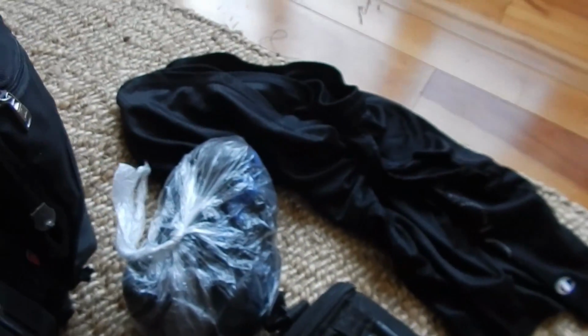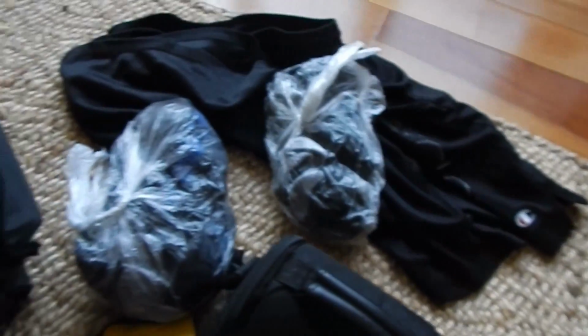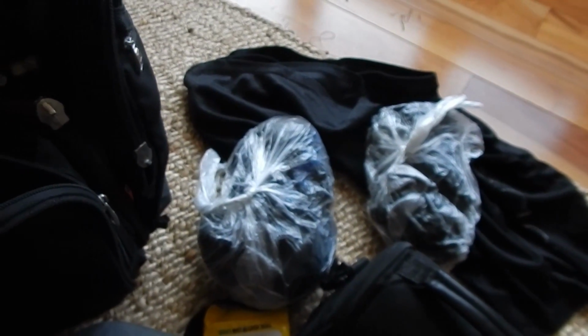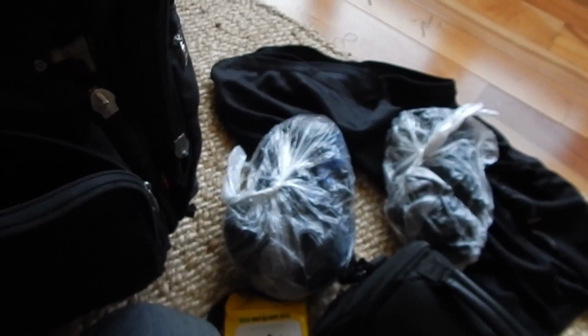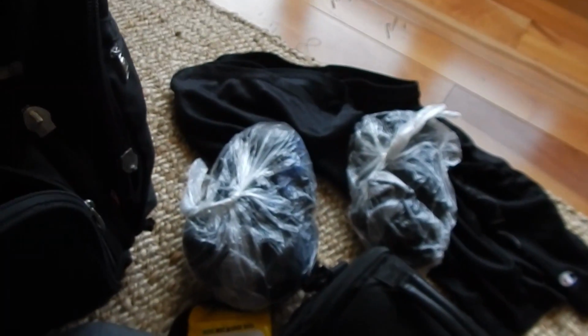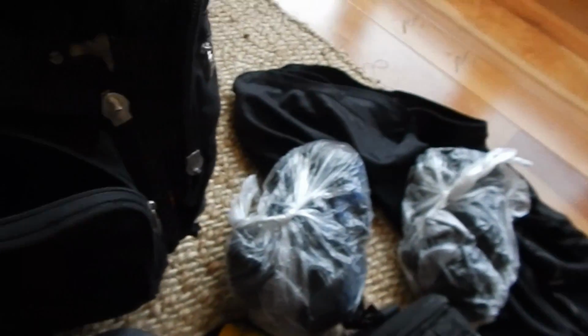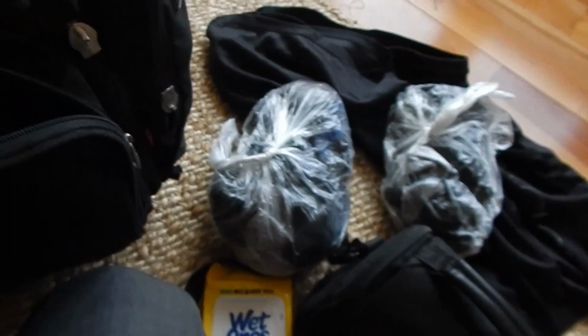Here I have some bags of dirty laundry, and what you can do to avoid paying for laundry is just go to a hostel or whoever, if you're couch surfing, their house, and just plug up the sink and wash in the sink with like shampoo. It's very close to laundry detergent in most ways. It'll make it smell just fine. So yeah, plug up the sink, do sink laundry. It saves you time, and then you don't have to pack near as much.